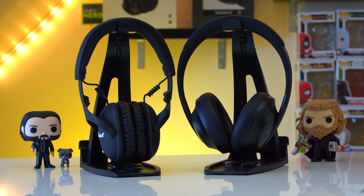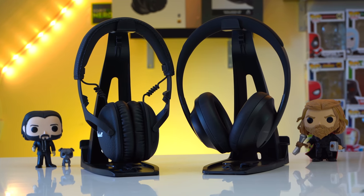Which not only sucks, but I do think it's ridiculous at this point, because both the Bose NC700s and Marshalls can be connected to two devices at the same time. So you can easily hot swap from your phone to your computer, which is always great for power users.